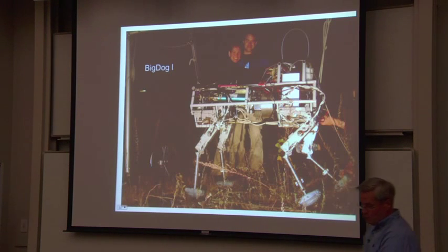So this was BigDog 1. And this was David Lee, who was a postdoc on the project at that time. I don't know how many of you have seen this picture of BigDog 1. Does anybody tell me what looks wrong with that robot? Exactly. The legs are pointing the wrong way. And this was not a very stable robot.